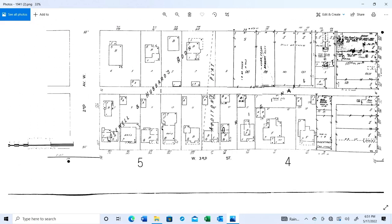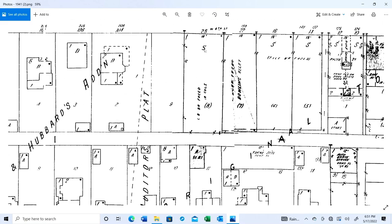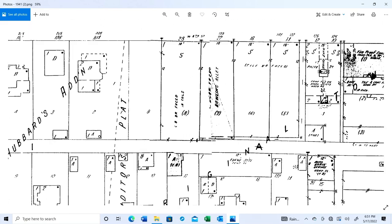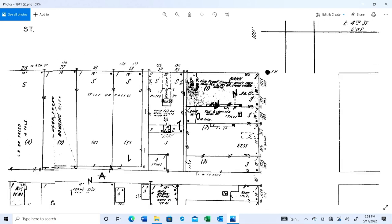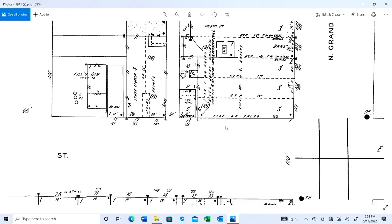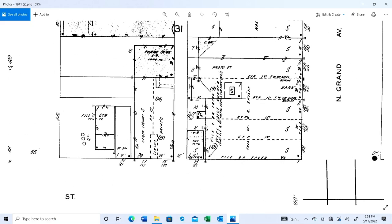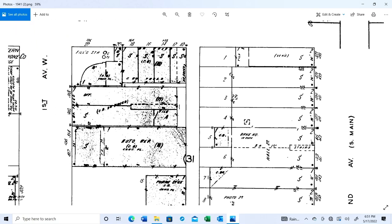You don't see the Baptist church anymore. So the Baptist church would be right in this, and it says apartments now in this one. And again, we just have stores, bowling alley, store, there's Medler. Now we have the brand new Farmers Bank and a restaurant. Because we're just going to get the west side of Grand on this one. Filling station, a lot more auto repair.